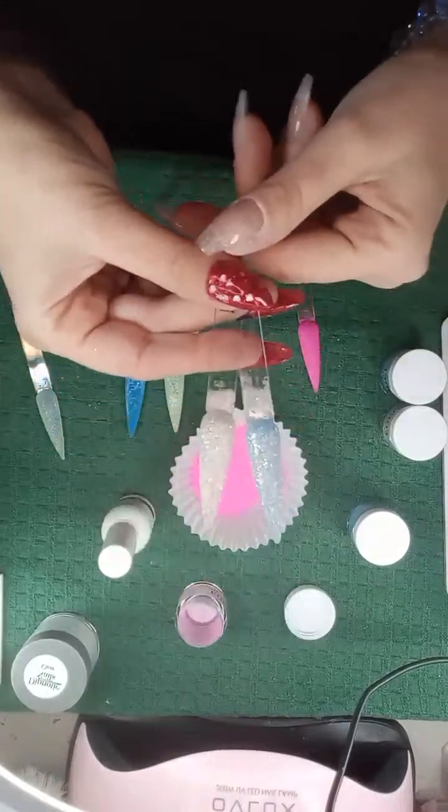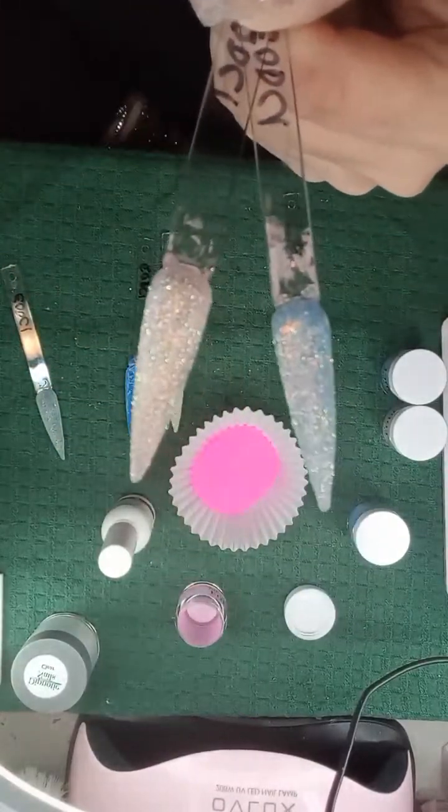Maybe I'll do the blue and white ombre with these white at the tips.